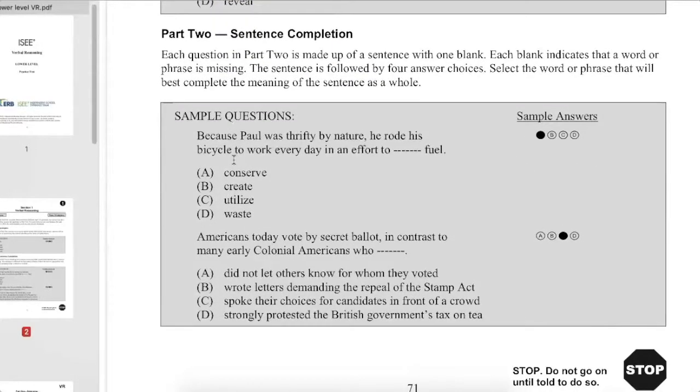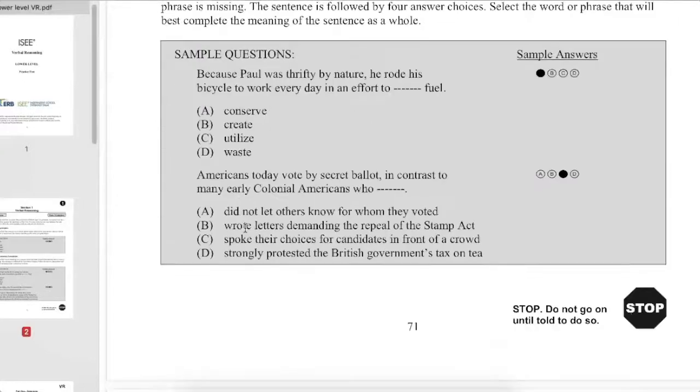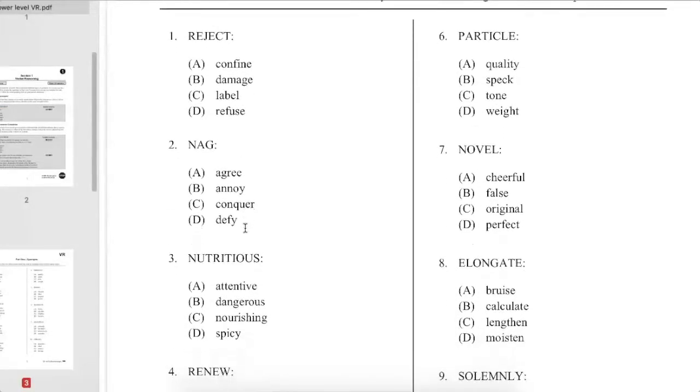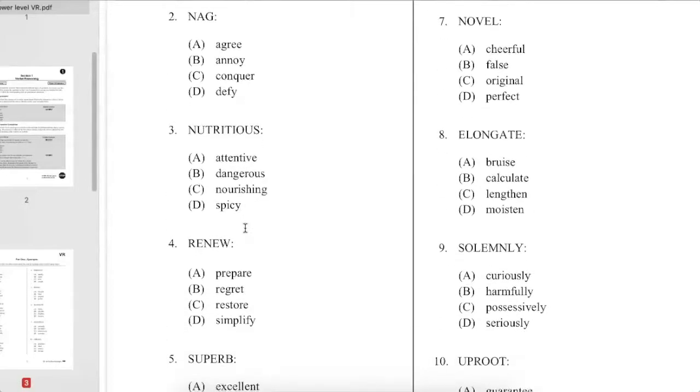Then in part 2 of this section, sentence completions. The student has to read a sentence like this one. Because Paul was thrifty by nature, he rode his bike to work every day in an effort to blank fuel. Well, obviously the answer here is conserve, but it may not be so obvious to your children. So in this section with completions and synonyms, part 1, synonyms, look at some of the vocabulary words, okay?